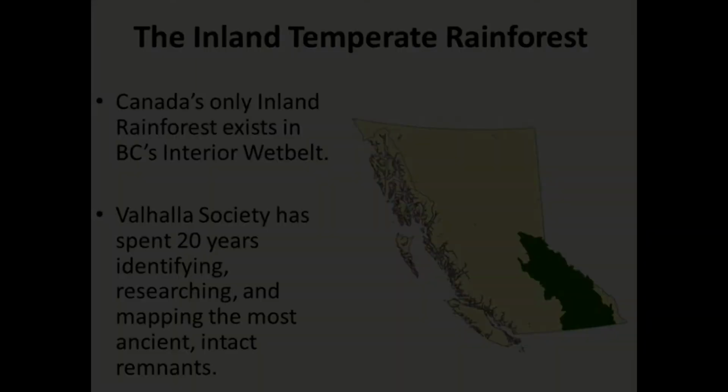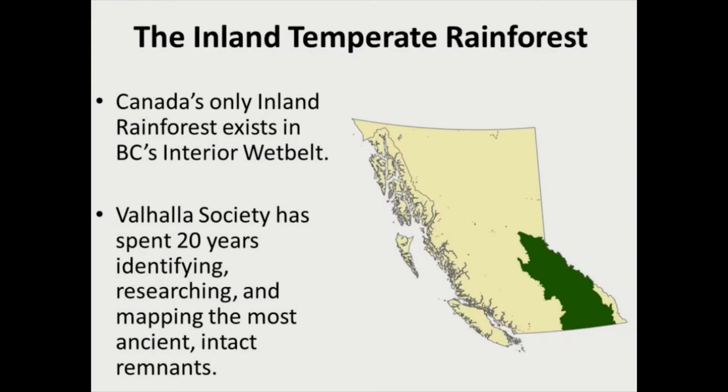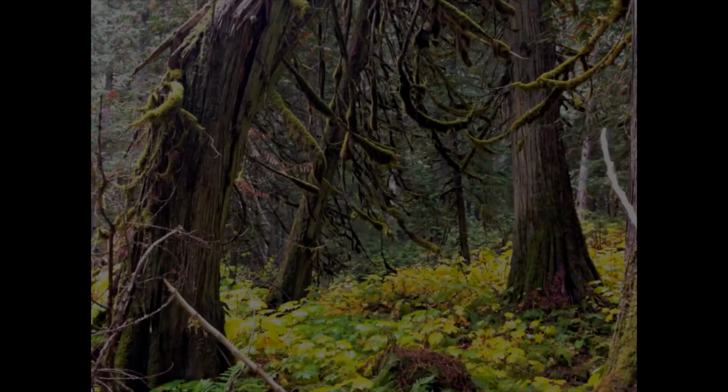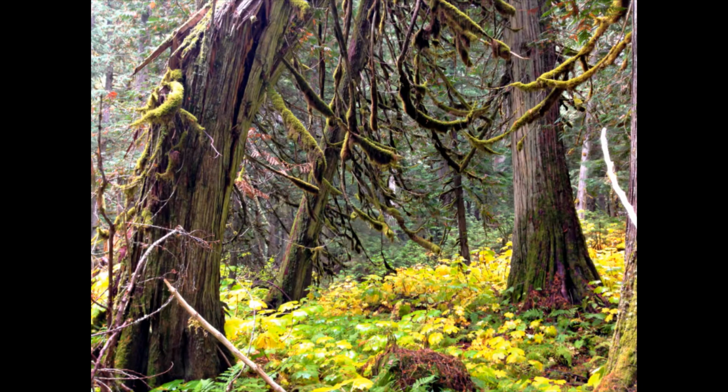Over the last 20 years, one of the major projects of the organization has been focused on the interior Wetbelt of British Columbia, also known as the Inland Temperate Rainforest region. The goal of the Society has been to identify and map out the most ancient intact remnants of this ecosystem to propose for protection with Class A Provincial Park status.